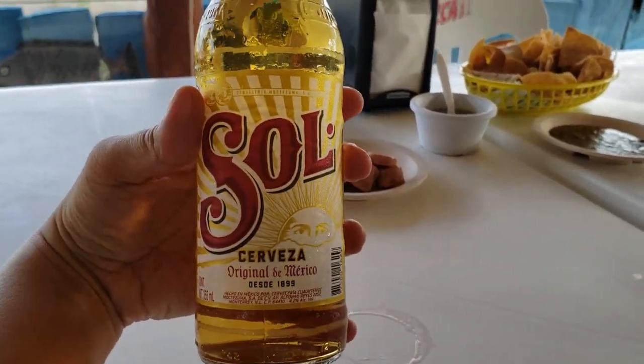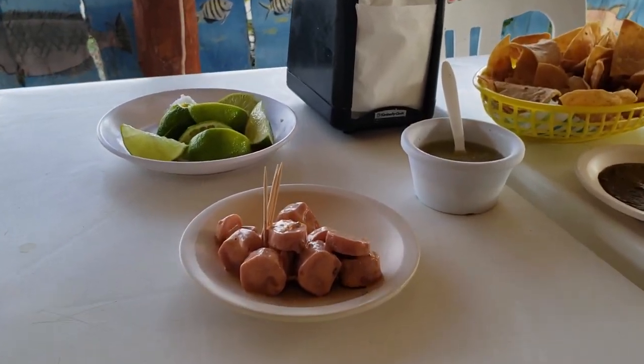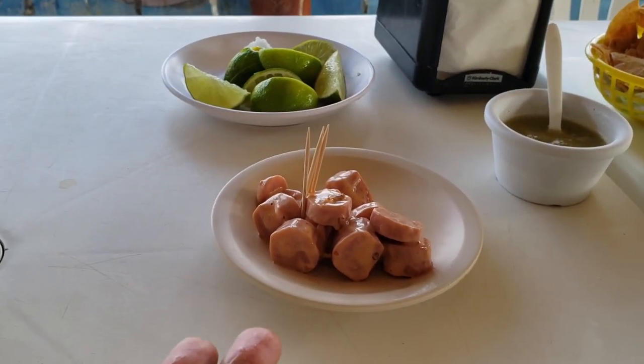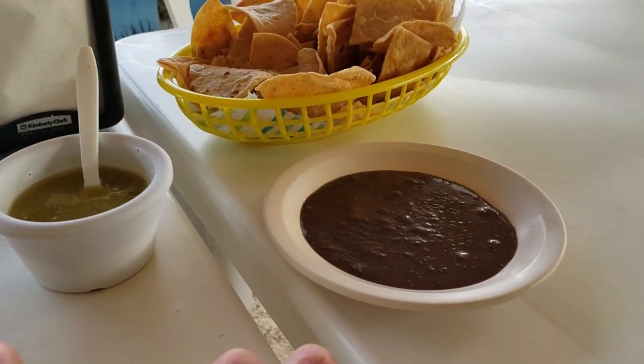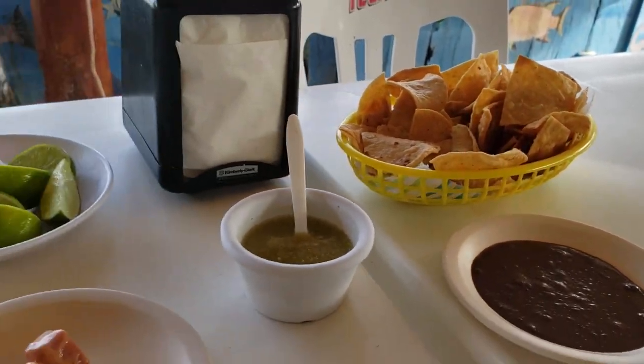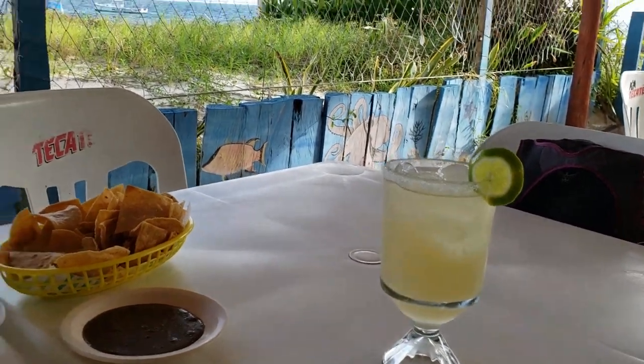So I'm trying a new beer that I haven't tried in Mexico before, Sol. And it comes out with a few little appetizers. These are hot dogs, gourmet Mexican hot dogs. A little bit of beans, chips, and we're waiting for our ceviche. And there is a margarita here for us.